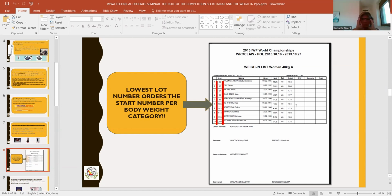So coming back again to the weigh-in list, the lowest lot number orders the start number per body weight category, as it is signed in red very clearly. And please, when you do the weigh-in, follow this weigh-in protocol sheet at the end when you have weighed in everybody. Because if there are athletes who do not turn up, then the start number changes. Example, you see here start number six does not appear. Then the start numbers 7, 8, 9, and 10 will change. Number 7 becomes 6, number 8 becomes 7, and so on. Therefore, make sure that you don't fill out this weigh-in protocol sheet until you've finished the weigh-in.